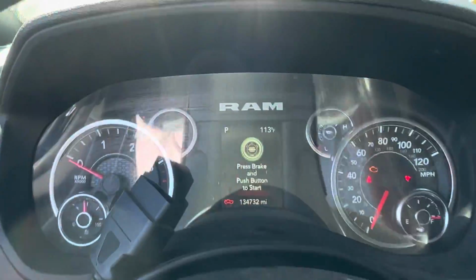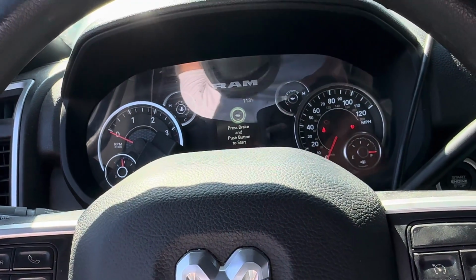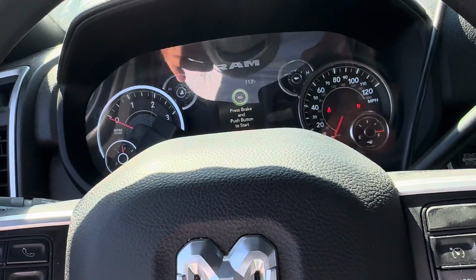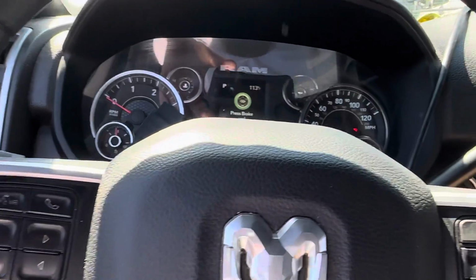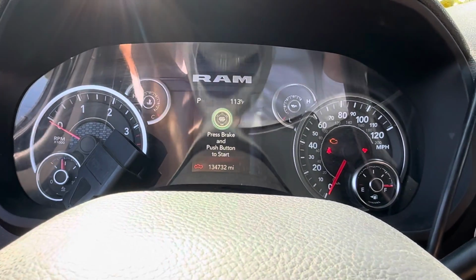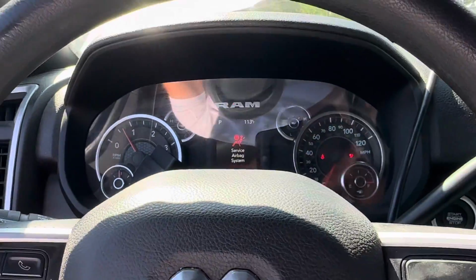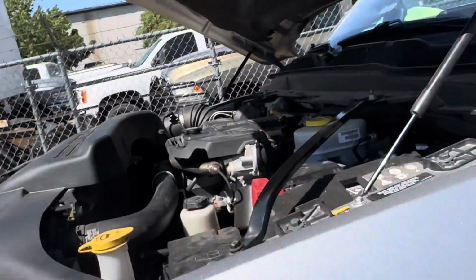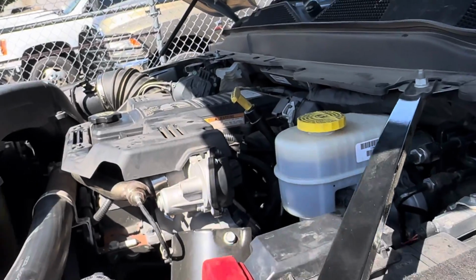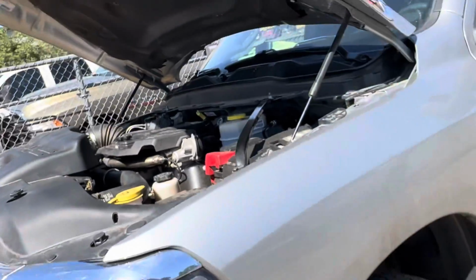Define cold start. Suppose it's 113 degrees outside. I don't know if it's that high, but it's in the 90s, so it's not like your average cold start. It's just this thing's been shut off for a day or two, so let's fire her up and listen to that engine. Like clockwork. That engine sounds like new.